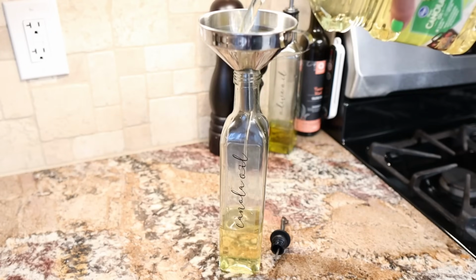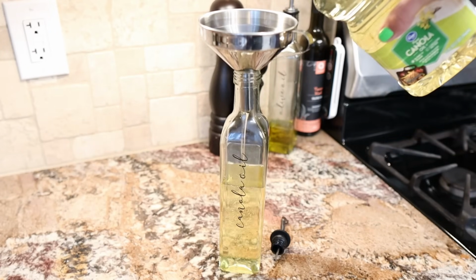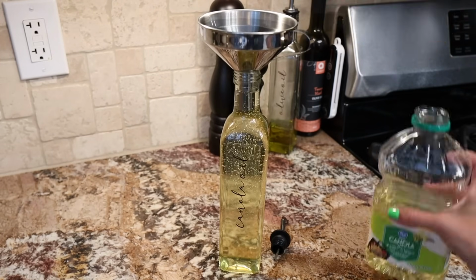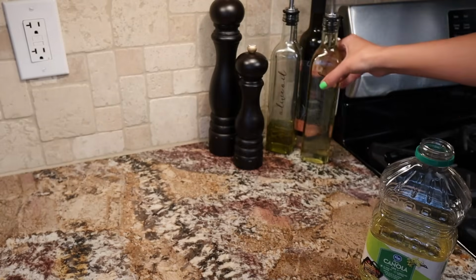Now that I have the ease of just grabbing one of these and pouring it into the pan with one hand and putting it back and it looking nicely, my mind has been changed. It saves me time prepping and cleaning up. It's one of those silly little things that you didn't realize would help with your efficiency as much as it does. Let's just jump right into another easy one.